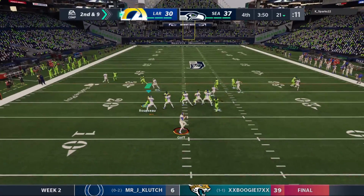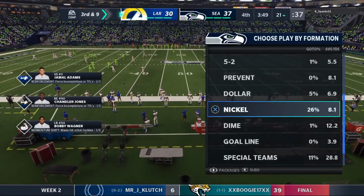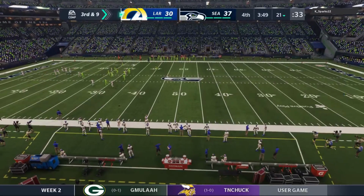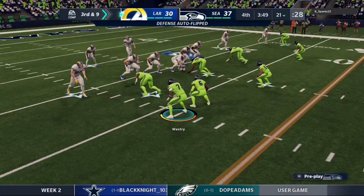Goff now looking to throw. Looking middle, and it's incomplete. Intended target was Cam Akers, and it'll bring up 3rd down. You could tell they wanted to get that ball downfield, but they had nothing working in the secondary, so he dropped it off to the running back. That one ended up incomplete.